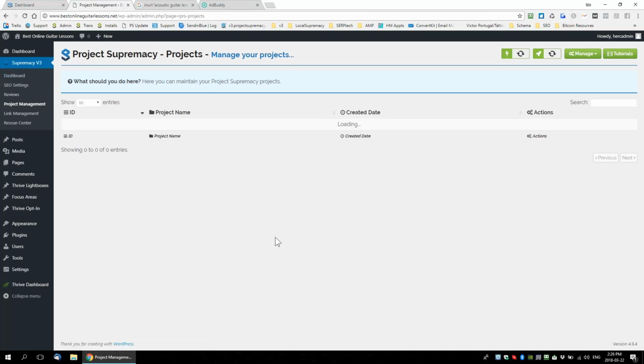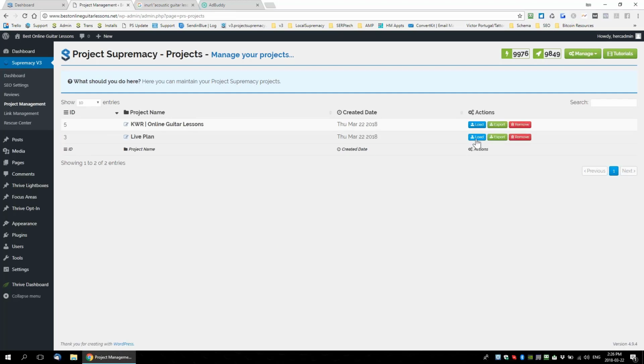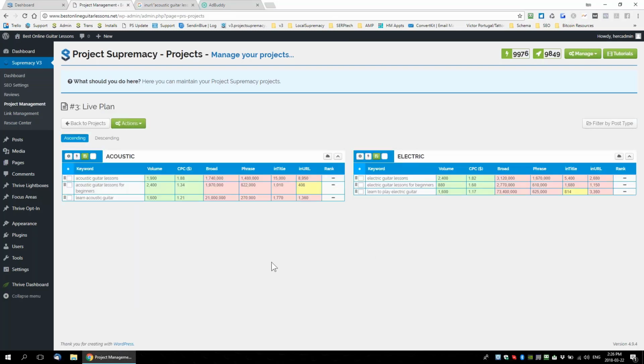And by the way, guys, our data scraping and our AdWords scraping, you don't have to use your own accounts. Everything comes from the back end of Project Supremacy. It's all loaded up in there, so you don't need to worry about API keys and stuff like that.